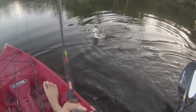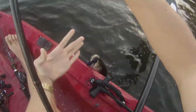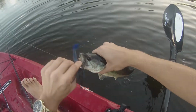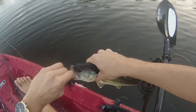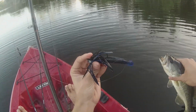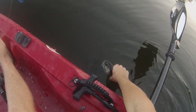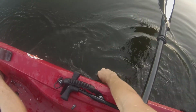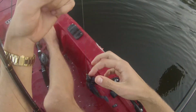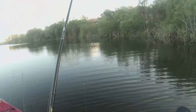Alright, there's one on the jig, guys. First thing. That was fast. Like I said, the black and blue is a little bit dark for this clear water, but they hit the swim jig. Whew. First, like, few casts on the swim jig, too. They really like that. For some reason they're not feeling the frog today.